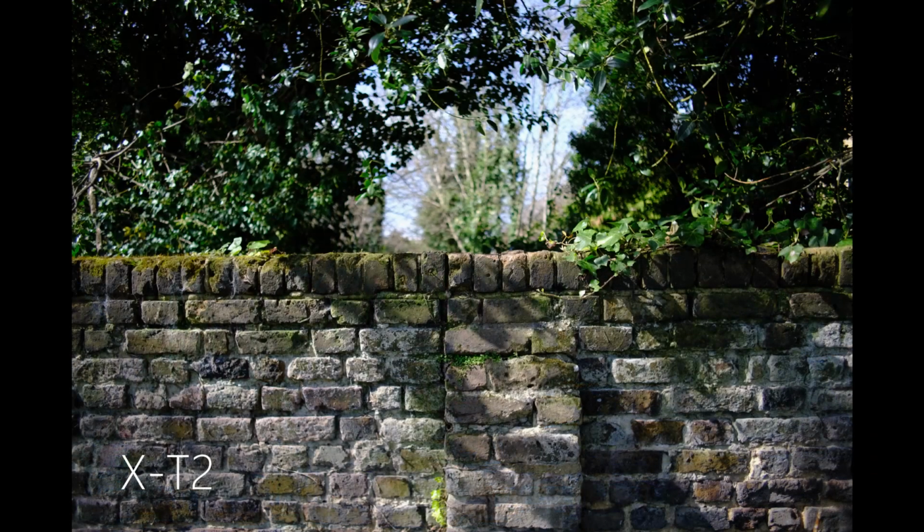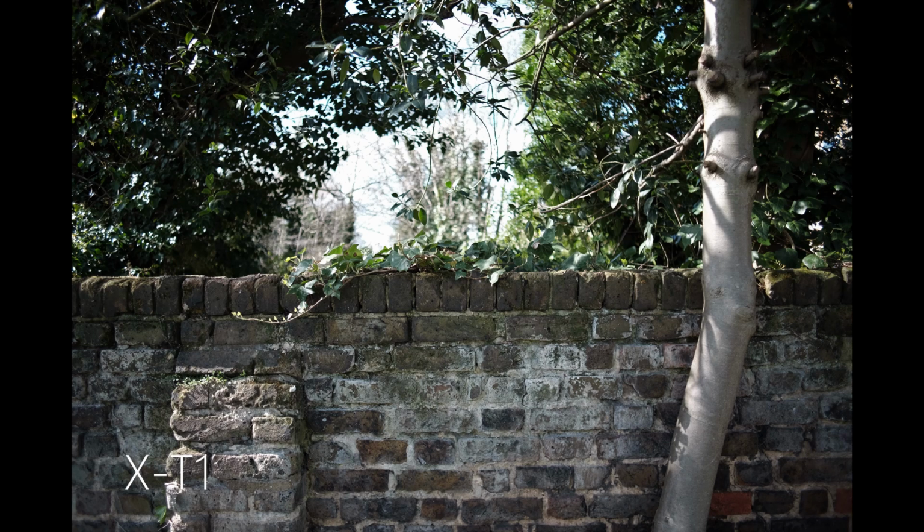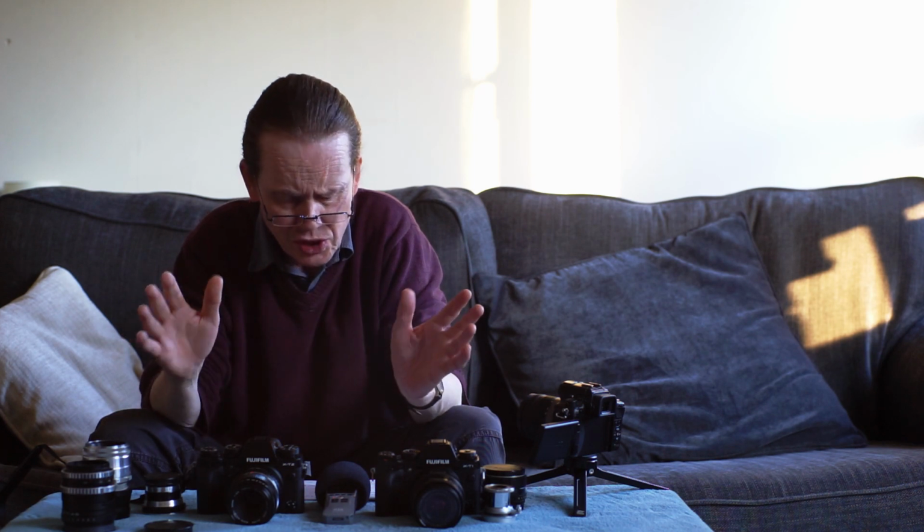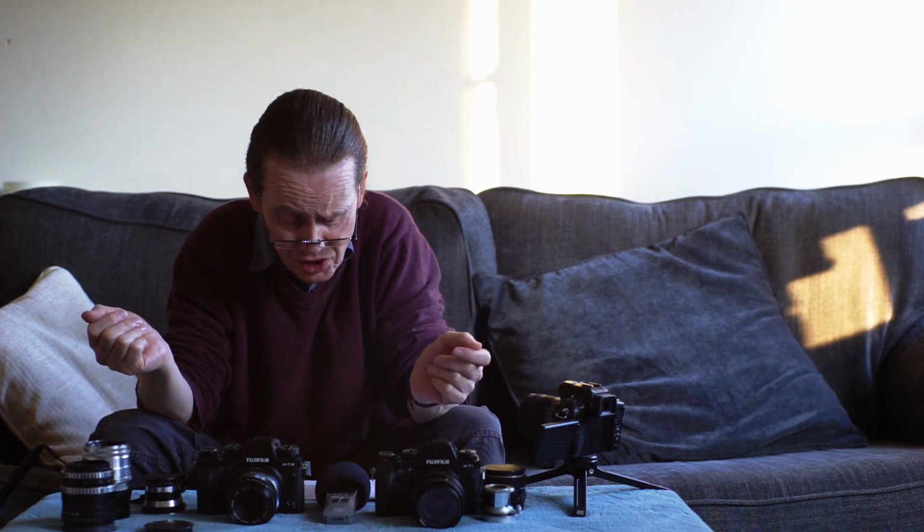so the images do look a little bit different. The X-T2 files are that bit stronger, that bit more punchy. They've got a little more contrast and they feel a little more, I don't know, serious somehow, whereas those from the X-T1 do feel more delicate. They feel lighter somehow, if that makes sense. There is a subtle difference between the look of the images that these two cameras make. Both cameras, however, make fantastic images and both can be adjusted to suit your taste.